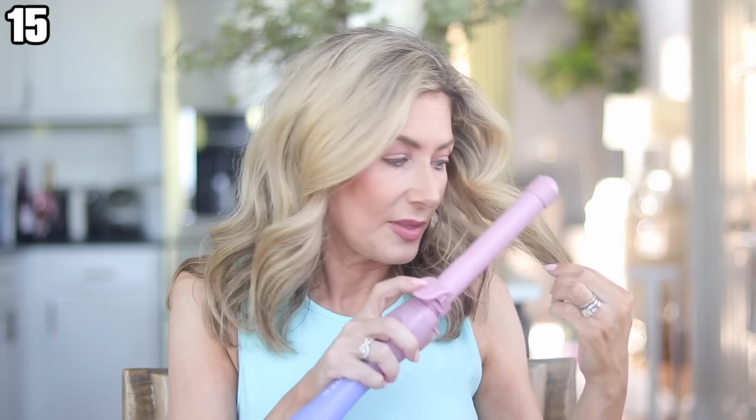I just clamp it at the bottom, leave a little bit out so I have straight ends, and just put it all the way up, count to 5, let it go. So user friendly. I absolutely love this. Love the idea of it for summer. There's 3 heat settings, and I've been using mine on the 2nd heat setting.